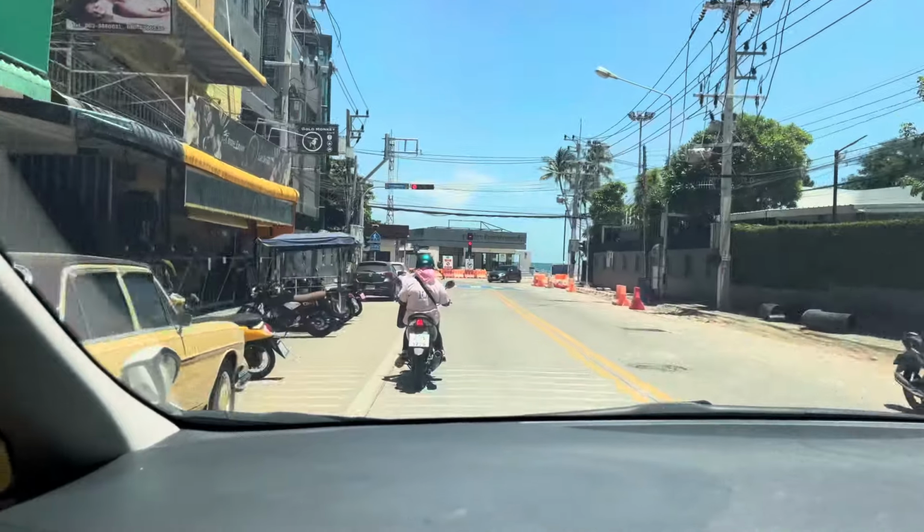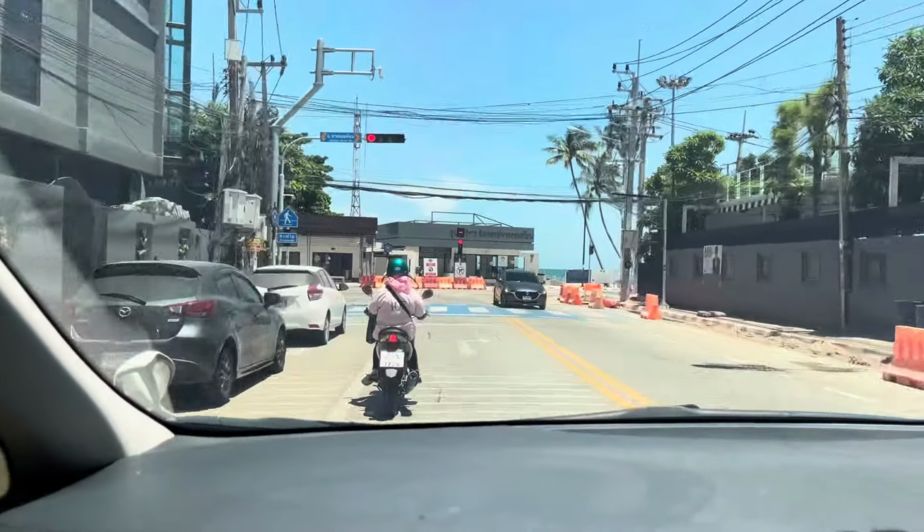Right, so that's the sea just here. That's very close indeed, actually. This is Jomtien.